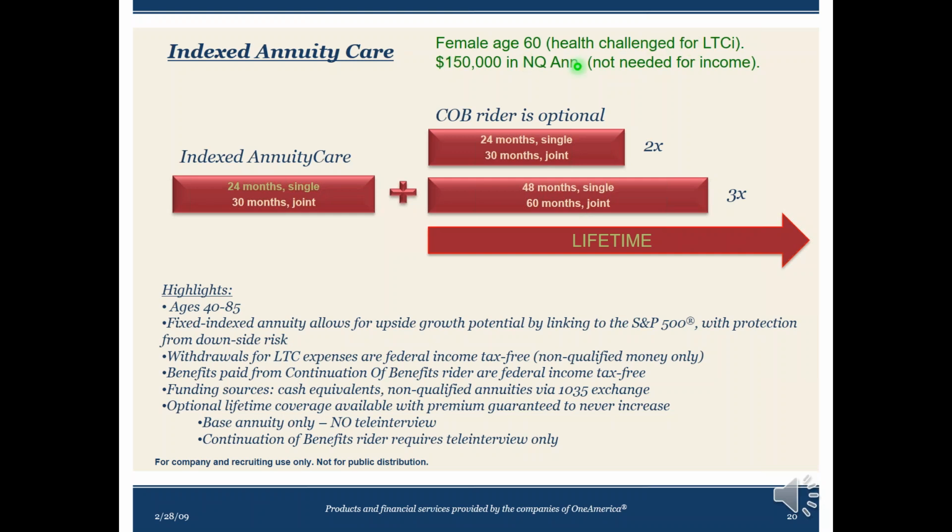So she has 150,000 in a non-qualified annuity, and again, does not need that for income. Pose that question: if you were to need long-term care, is this the place that you would go? The answer is yes. So remind her that with the gain of 100,000, after taxes, after she's bonused the government 25,000, she's going to net 125. So here's the question: if I could show you a way to reposition that money, not have to pay taxes on it for long-term care, and even create a lifetime benefit, would that be of interest to you?